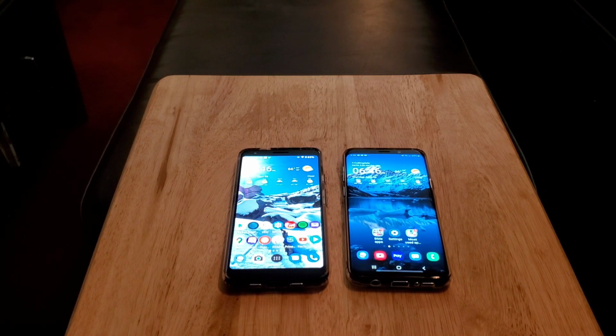Next thing, face unlock. The win goes to the S9 Plus because the Google Pixel 3a XL does not have face unlock. Fingerprint sensor. Now, both fingerprint sensors are located on the rear of the device. The Google Pixel 3a XL has a round fingerprint sensor, and the Samsung Galaxy S9 Plus has a squared off sensor right underneath the camera.